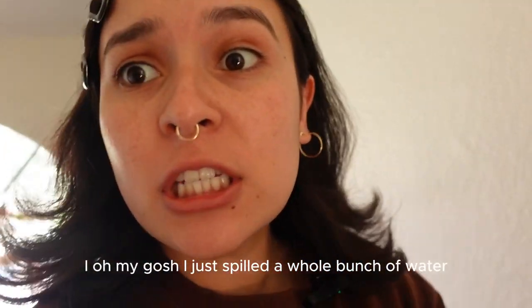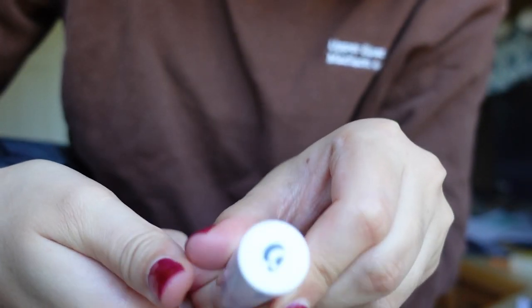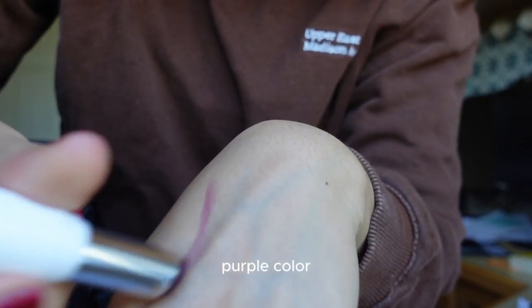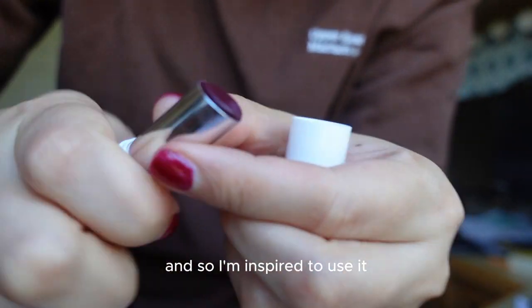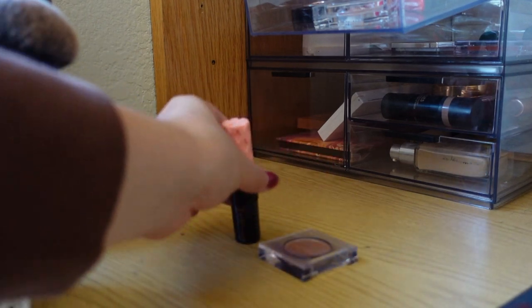Oh my gosh, I just spilled a whole bunch of water. My Glossier purple color. And so I'm inspired to use it. Grab the shadow, this. I'm definitely gonna wear brows.